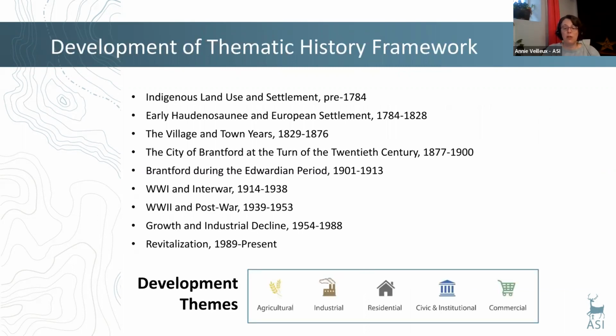Part 1 of the project also involved the identification of significant historical themes and development of an understanding of how and where these themes have expressed themselves over time. The development of a citywide thematic history framework provided the basic contextual structure for the systematic and consistent inventory and evaluation of properties in terms of their relationships to significant events, trends, and periods in Brantford's history of built form types. Within the thematic framework, important periods, events, and patterns of development were identified and organized into thematic categories: agricultural, industrial, residential, civic and institutional, and commercial.